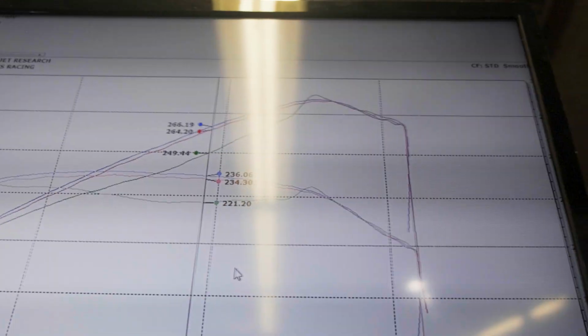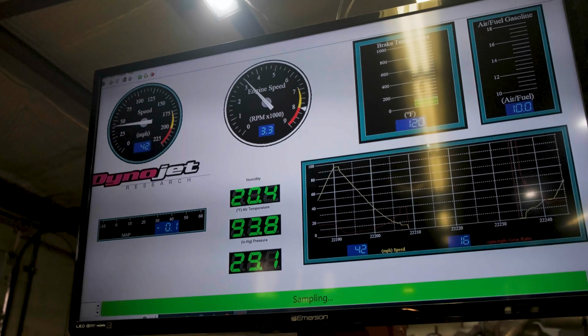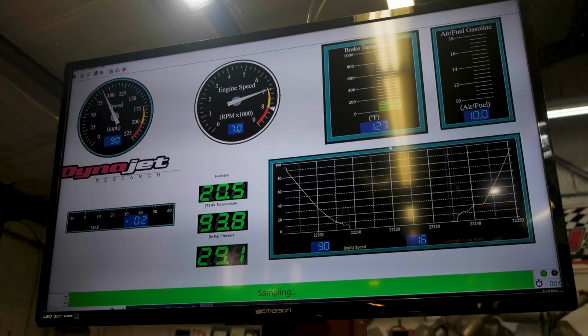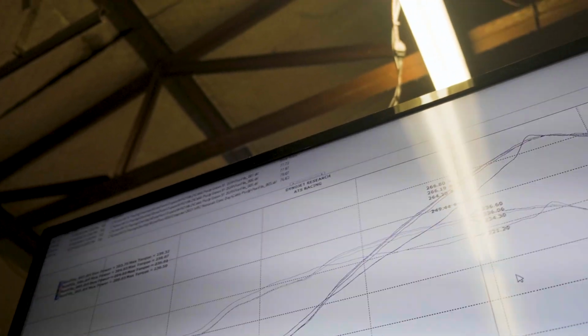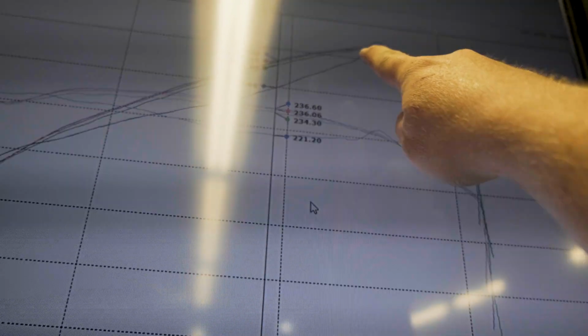I heard the VTEC. You know what cuts in at 92, right? 93. I hear the VTEC about 45. I'm picking up all this power right here.